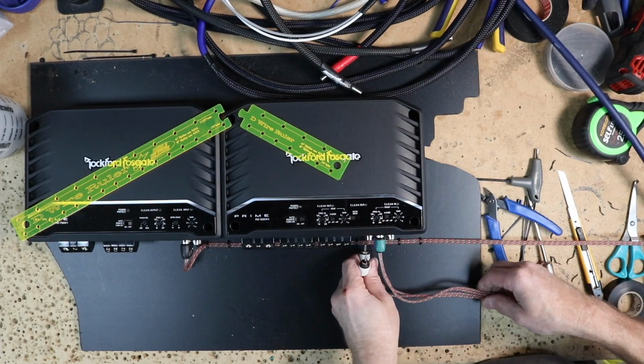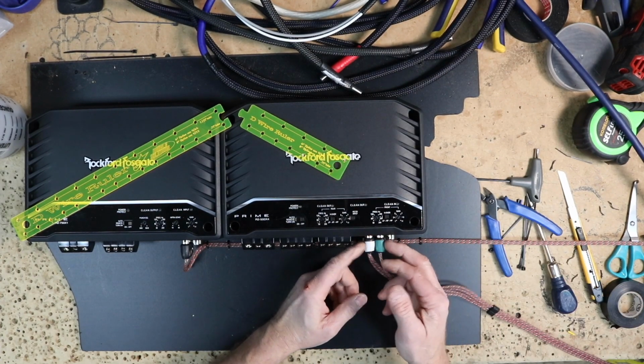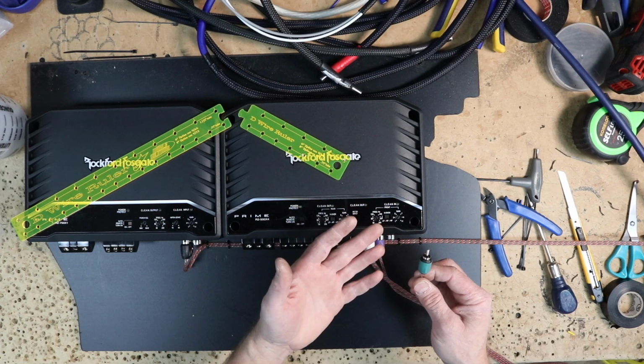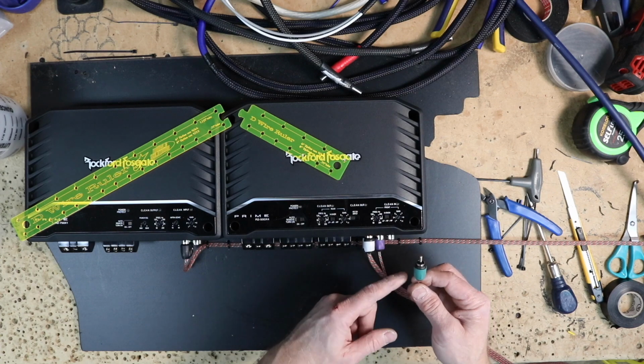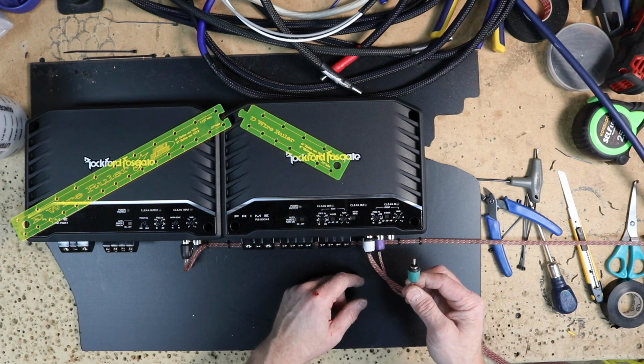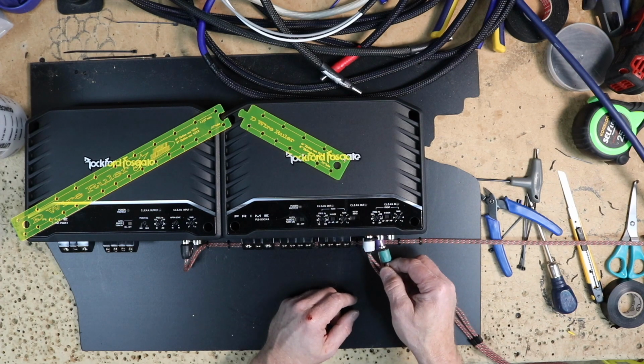Untwist them, plug them in. We put shrink wrap on the heads of our RCAs so that they are color coded to match the standard wire coloring. For example, this is green. This tells us this is driver's rear. Purple tells us passenger rear. White is driver's front, and gray underneath it is passenger front.